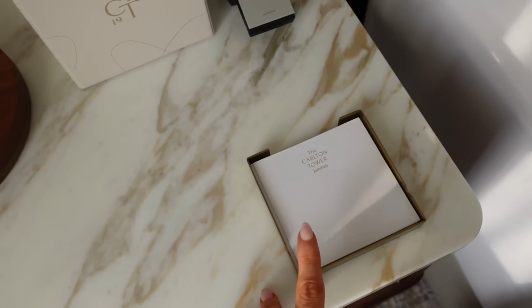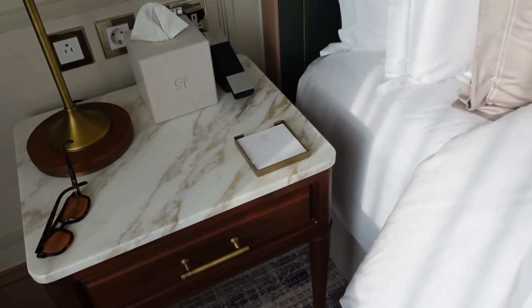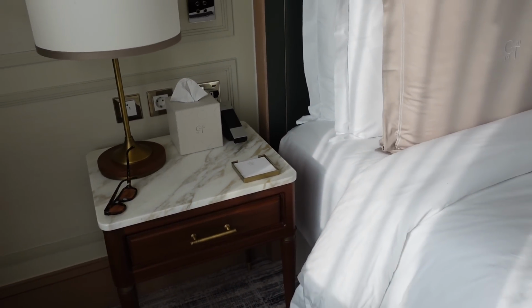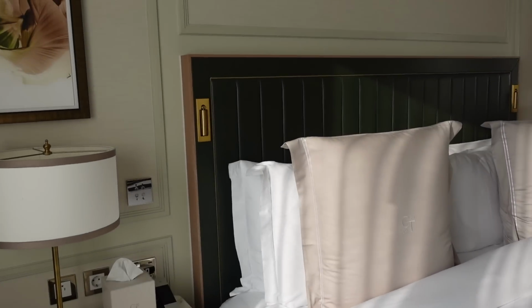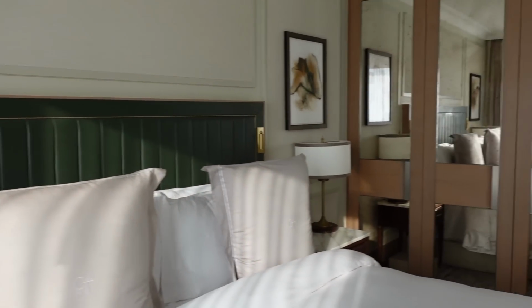This is where I'm staying, by the way. It is the Carlton Tower Jumeirah. It's in the most amazing location. I'm going to show you outside the window. You won't believe where the location of this hotel is. I have already been here for one night, but I'm staying for another night. I'll explain all that in a minute, but first of all, let me just show you the room.